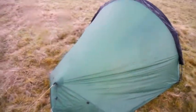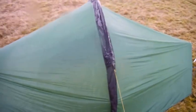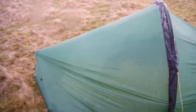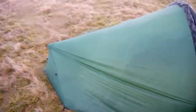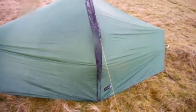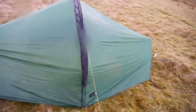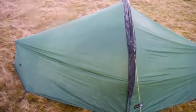And I'm going to pack it up all as one. I'm going to put the poles and pegs into the pole bag, and they'll go in the outside side pocket on my rucksack, and the inner and fly go into a dry bag into the top of my rucksack. Just easier. I've packed everything else already in my bag, and they just go in afterwards, and I don't need to take anything out.